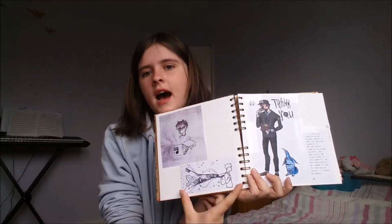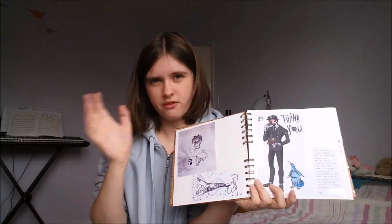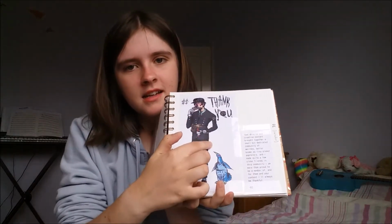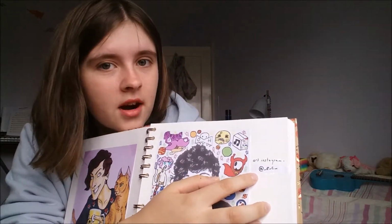I had to put these two on the same page because this one goes along, and I didn't want it to just have a page awkwardly on its own because it wouldn't fill up most of it and it would look a bit weird. Then we have EC, so we have letter, art, and then if we turn the page, art, Instagram there.